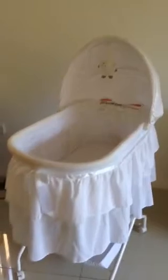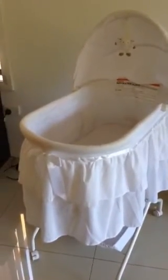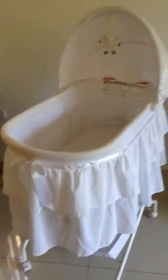I love this bassinet because the great thing you can do with this is actually roll it. So you can actually move it from room to room. So rather than having your little newborn in one particular room, with the casters, it lets you wheel them around from room to room. So you can actually take them around the house, which is quite easy for transporting them around. And this is suitable for up to about 8 kilos in weight.